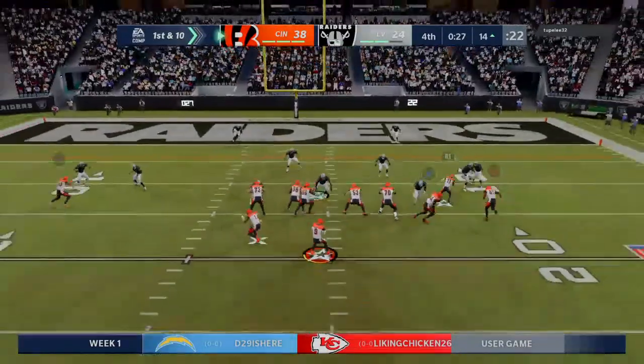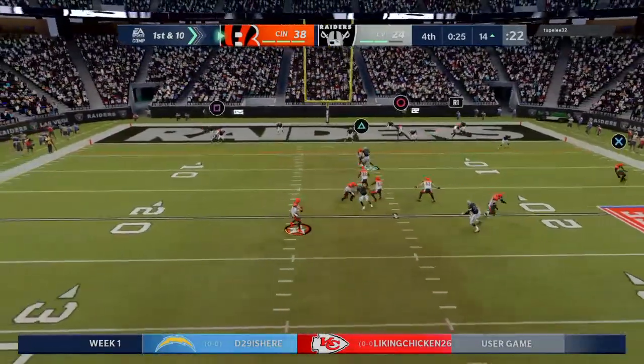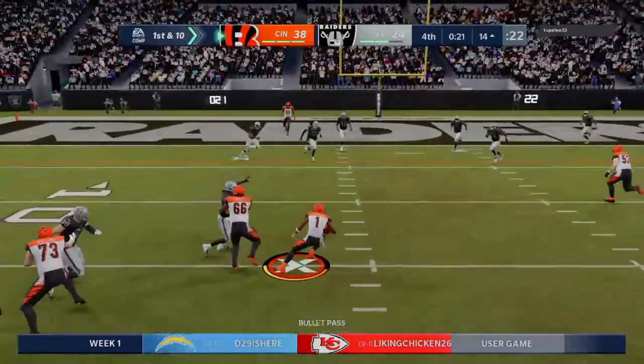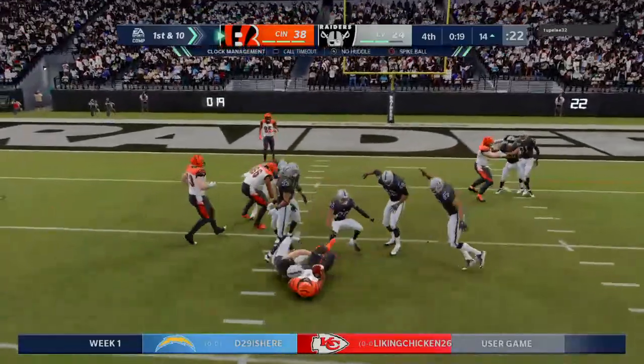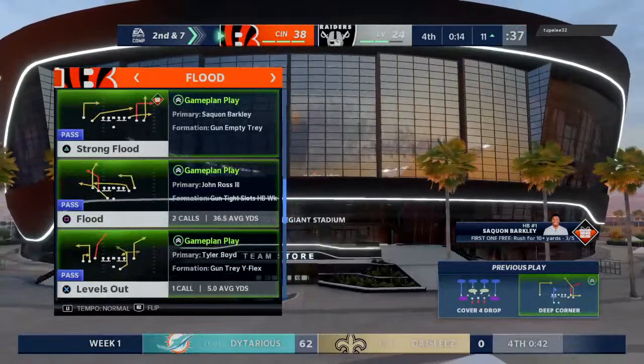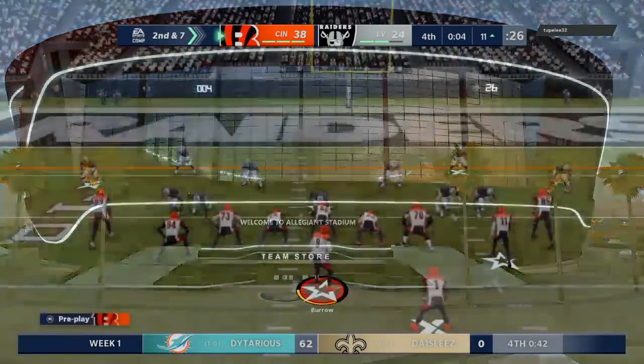Bengals, from the red zone now, they'll look to throw. Buying time to his left. To Barkley on the check down. And he's brought down just outside of the 10 at the 11. A lot of effort there for just a 3-yard gain, and now 2nd down.